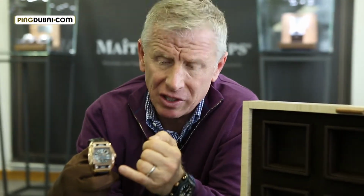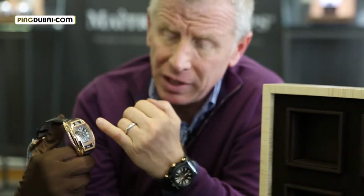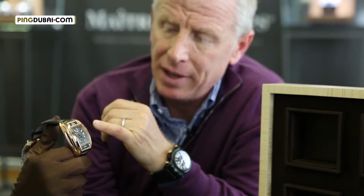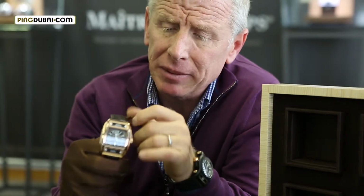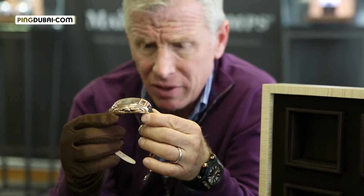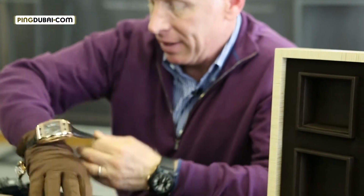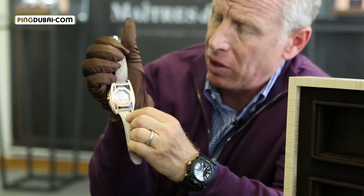This is Chapter 2, tonneau. It's our classic shape, which is the tonneau shape. The case is highly complicated. It's got many different complex curves. The case is 155 grams of gold, so it's a very heavy case. Gold hands, chocolate dial, but what's different about it is it's very curved, so it fits the wrist nicely. When you wear it, it's a very comfortable fit.